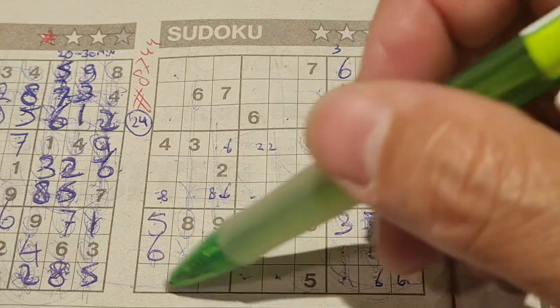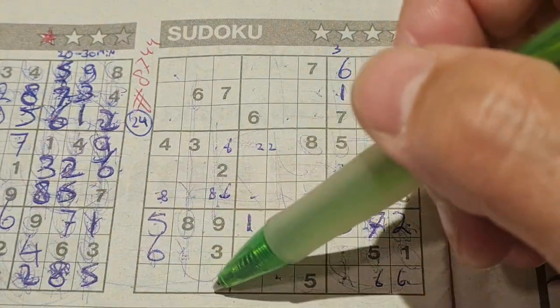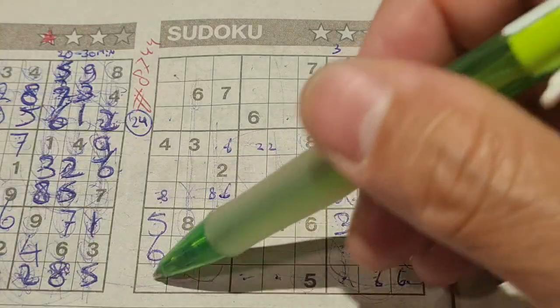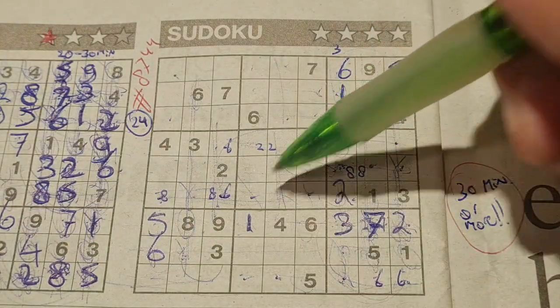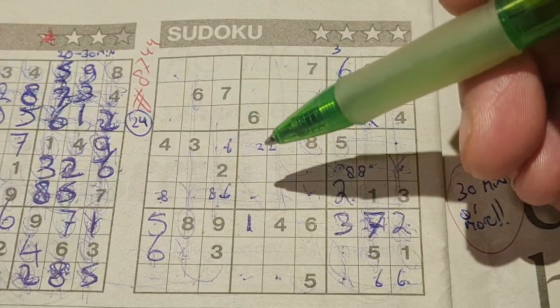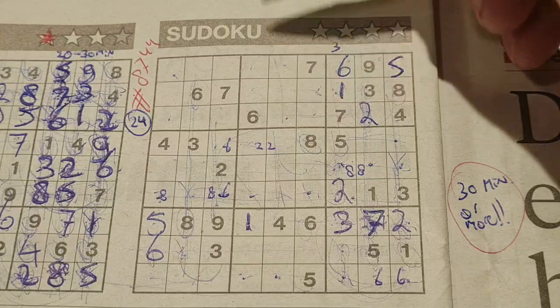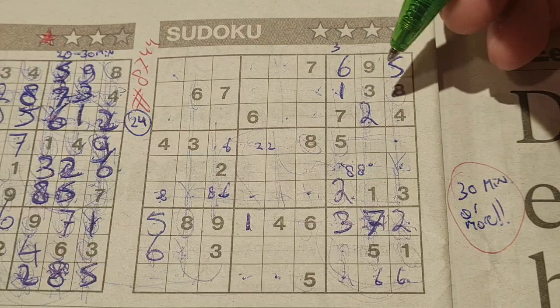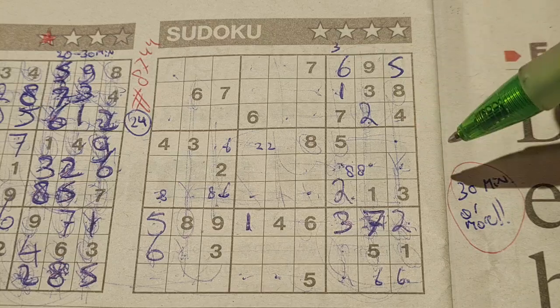Come on. One, two, four, two, one. I need a seven here. Seven, two, seven. This one I need a lot of time.